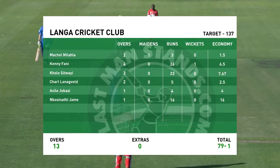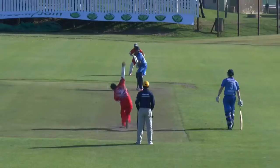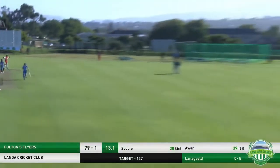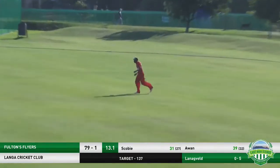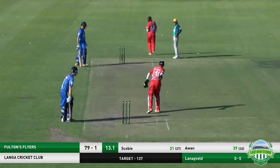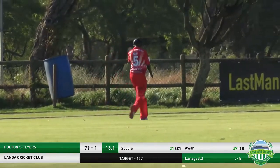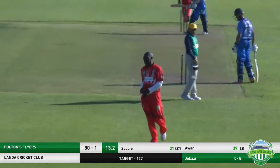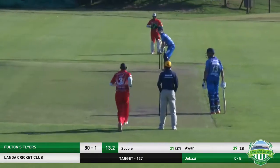There's the bowling analysis, only 1 wicket down so far. Going to need 12 of this over. Now, where's that one going? In the gap, just falling short. No, not enough space for 2 runs. Each over is a worry for both sides. Oh, Fulton Flyers are going to need 12 of this over.